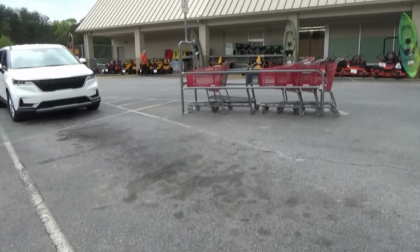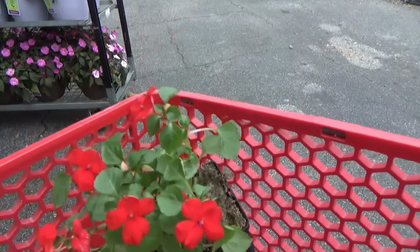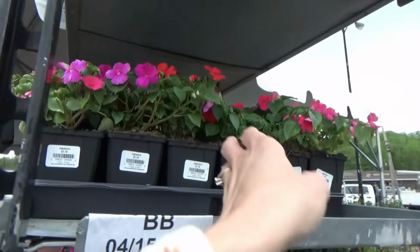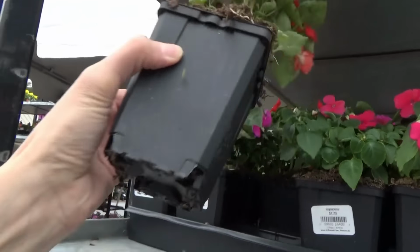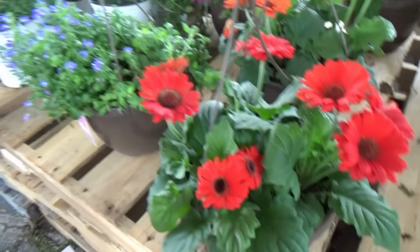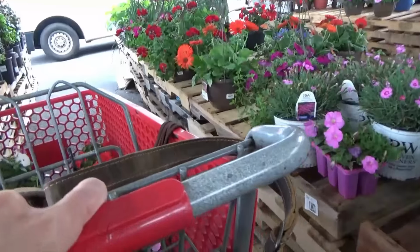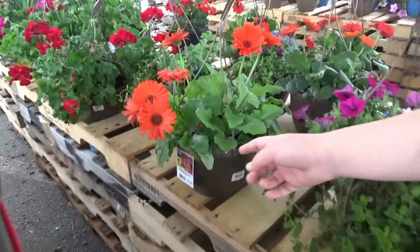Tractor Supply is in this same shopping center, so we're gonna go to Tractor Supply real quick. We'll go ahead and get a buggy here because the flowers are right over there. Those are really pretty. These are only $1.79. Here's one. Oh, you found good? Yeah, here we go. These red ones are pretty. Oh, I really like these blue ones. Look at this orange one. Yeah, those are really pretty.